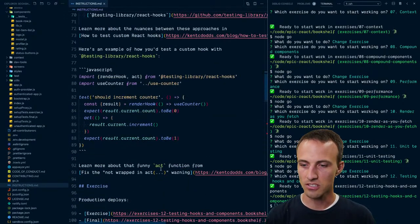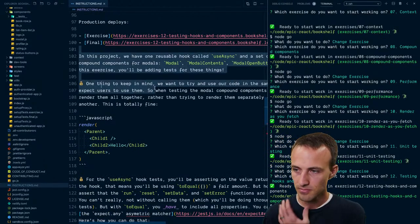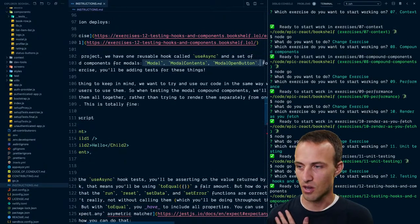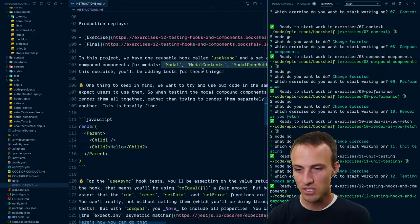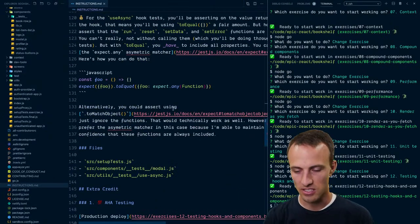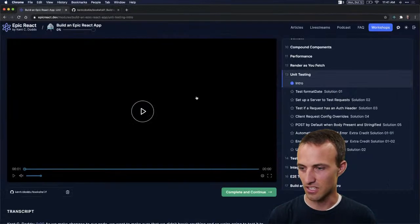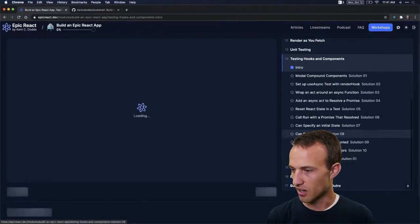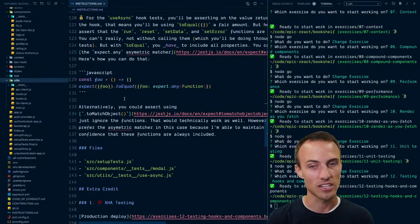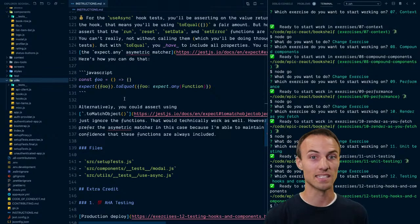We talk about testing hooks, and then for the exercise, we have the reusable hook called use async, and then we have a couple of reusable components. We're going to test all of these things as part of these exercises. The use async tests are pretty awesome, and I think that actually is most of our exercises is use async. The modal tests are also awesome, but they're not as comprehensive, or we don't need as many.